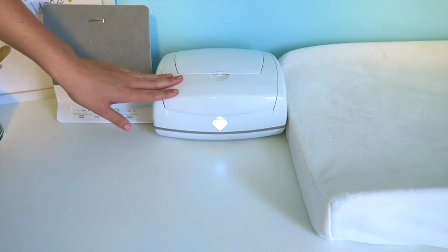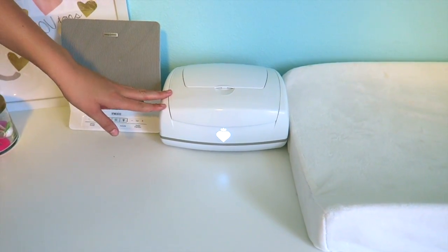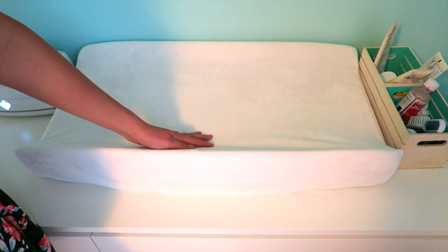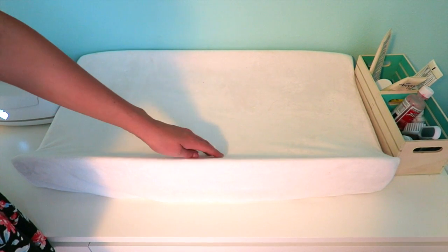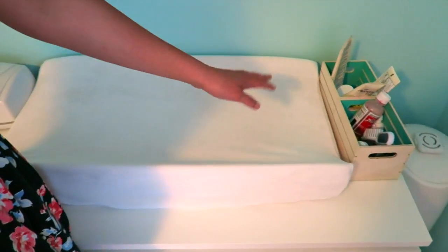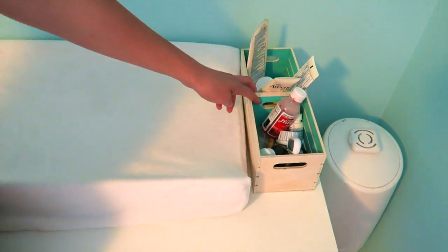So next we have our wipe warmer, which I know a lot of people are kind of indifferent about, but we love ours. Okay, so next thing we have is our changing pad, which we got from Babies R Us, but our cover that we got from Target, and it's like a really soft blanket material, and so Lincoln likes that.